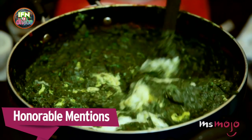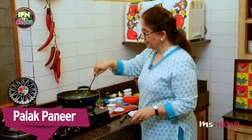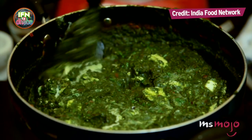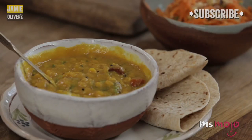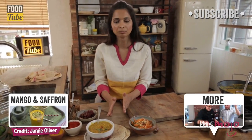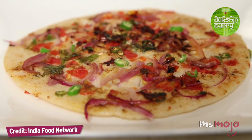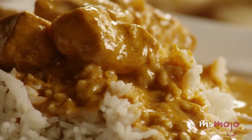Before we reveal our number 1 pick, here are a few honorable mentions. And here we have our palak paneer, which is ready. So now we will just serve it. I think you should give this a try, definitely. One of my favorite versions of actually making a beautiful dal. So, here we are done with this nice and crispy uttapam. Hope you enjoy.